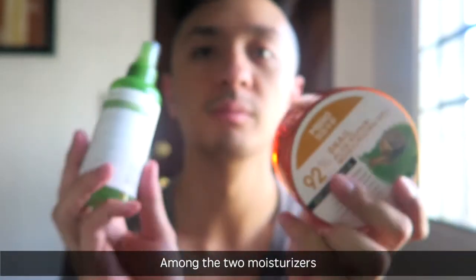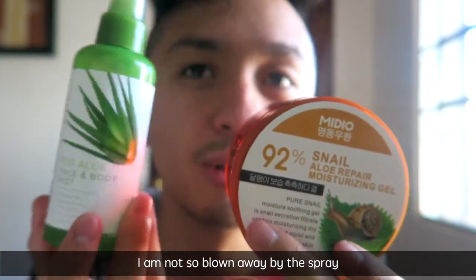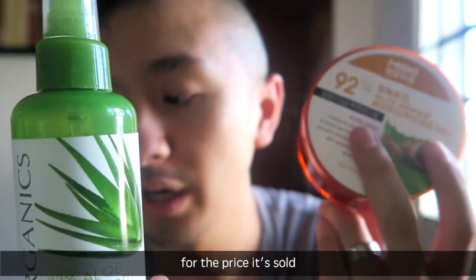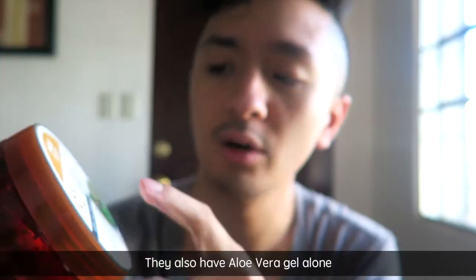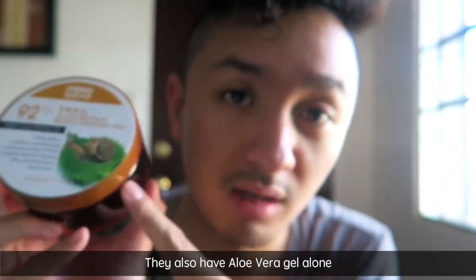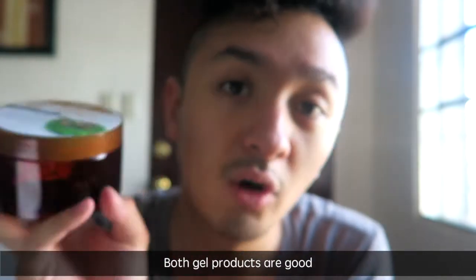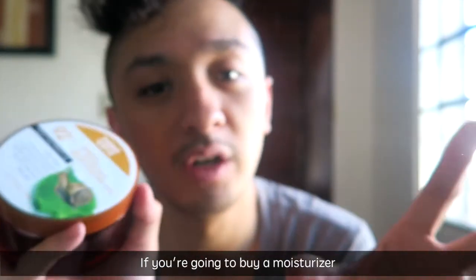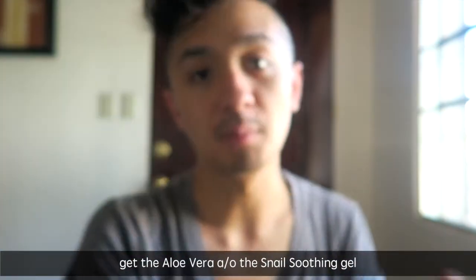Tapos dito sa dalawang moisturizer, hindi ako masyado believe dito sa spray for the price that it's being sold. I'd rather spend 99 pesos on this one. They also have aloe vera gel, pero dun sa pinuntahan ko, sold out na. So I got this one with the Snail. Pero I would say both. So if you're gonna buy something, buy the aloe vera gel and the Snail one. Those are the products that I bought here and I tried.